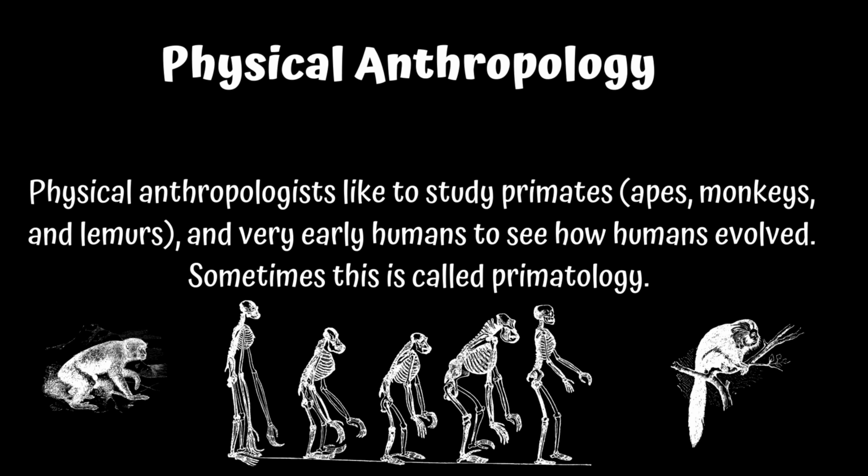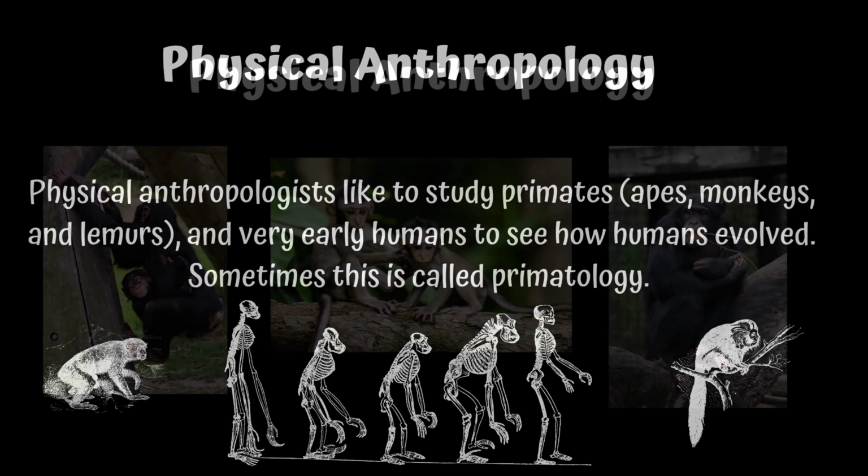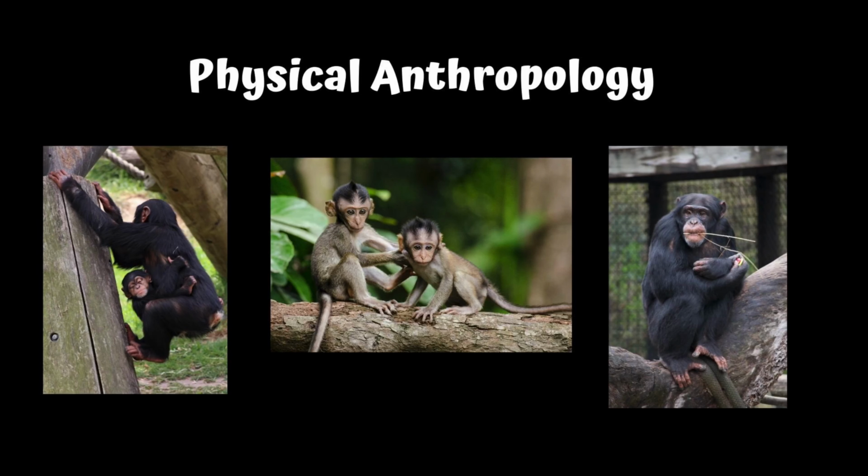The first branch of anthropology that we are going to study is one called physical anthropology. Physical anthropologists like to study primates and very early humans. This is sometimes called primatology. Primatologists like to study fossils of primates like apes, lemurs, and monkeys to better understand human evolution. But while physical anthropologists study the fossils of early humans and apes, it is very important to remember that one of the fossils that they do not study is dinosaurs, because anthropologists don't study dinosaurs.